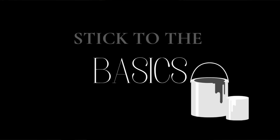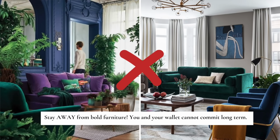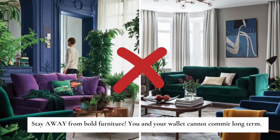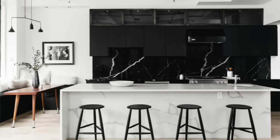So everyone now, they want to put down the intricate tile. They want to get rainbow sofas. If you're indecisive, don't do that. I want you to stick to the basics because I want you to buy things that you can switch up without having to spend a lot of money. So when it comes to your kitchen, instead of getting black cabinets, instead of getting really Scandinavian cabinets, I want you to get the basic all white kitchen.